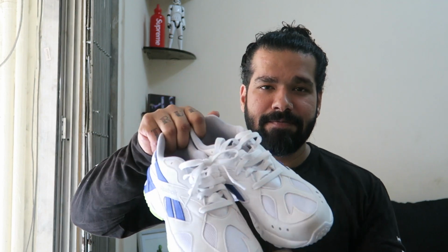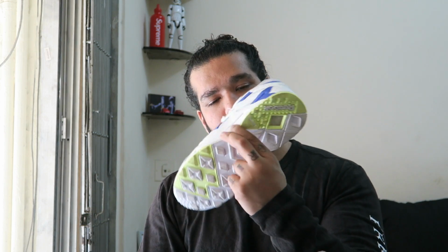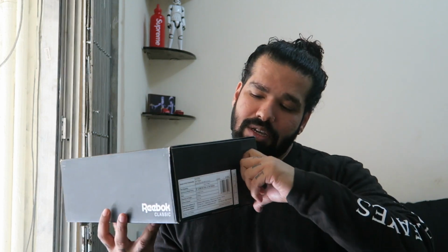Now since the sneaker, like you can see on the title of the video, is the Gigi Hadid Aztrek, I think it's only fair that I draw comparisons with the OG Aztrek. Now this is a triple white, cobalt blue and Volt Classic Aztrek from the 90s, 93 I guess is when it dropped, and they've made quite a comeback this year. And what Gigi Hadid has done is taken the sneaker and given it her own personal twist. So here they are, very different from the regular Reebok Classic box. All black, no lid, it's a slide out. UK 8.